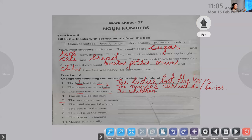Child is an exceptional rule which is given in your workbook on page number 50. Please go through it. And also, I've sent the notes. Please go through the notes.